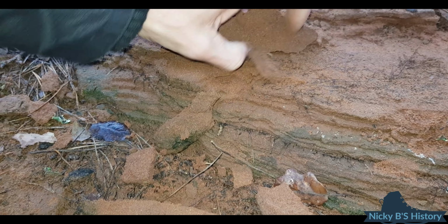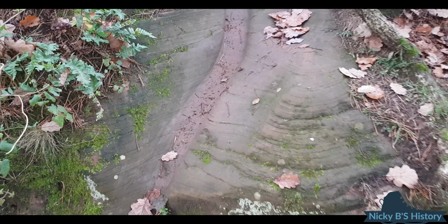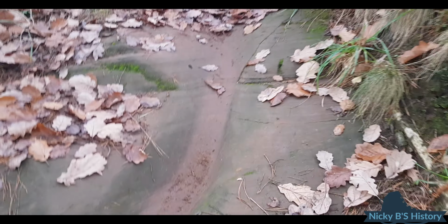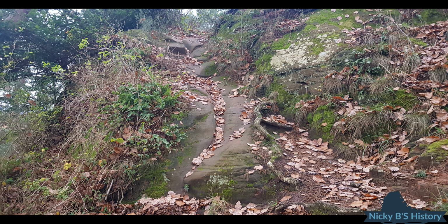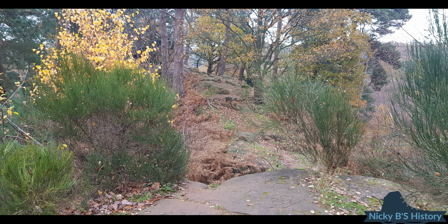Anyway, if I wasn't quite shocked enough by this little discovery of mine, I turned around and found this, and I can only describe it as a waterway. But if you think it's something different, let me know in the comments. But my mind can't fathom much else, seeing as it's on top of this structure. Again, our dumb ancestors having the brain power to collect water. But again, that's just hearsay, isn't it?